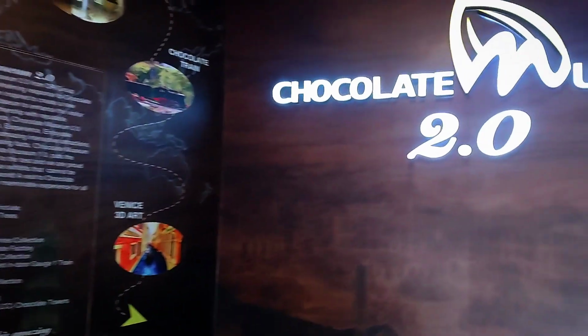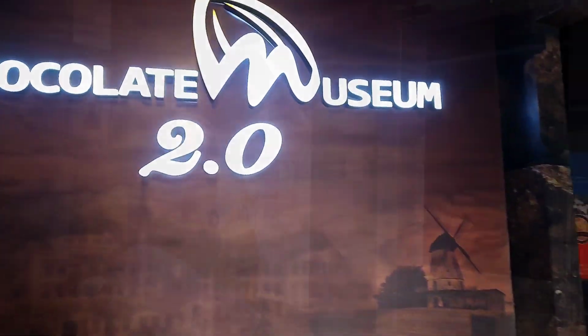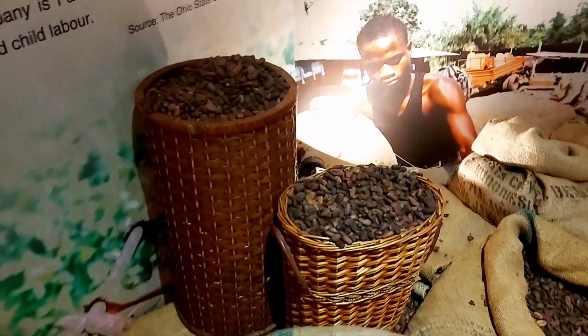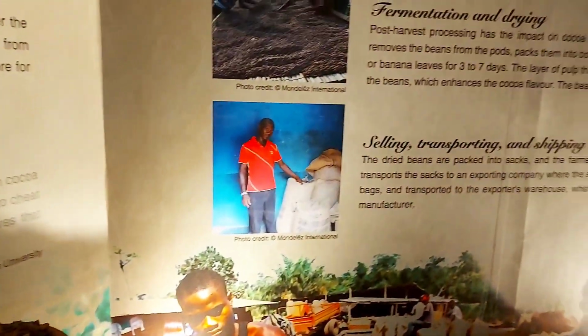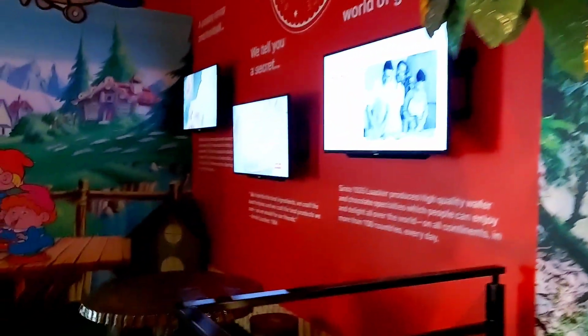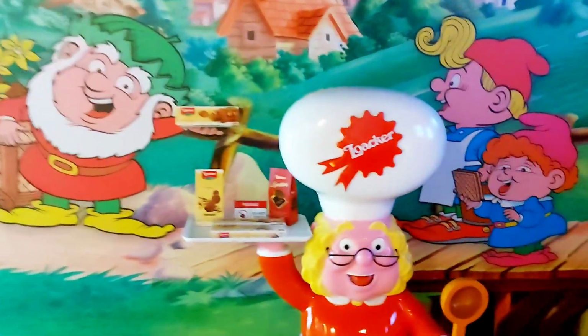Now let's go to the Chocolate Museum 2.0. For this section where they sell tickets, the price is around RM5 per adult and RM3 per kid. I heard that this museum is more exciting because you can also see some other art that is based on real chocolates.